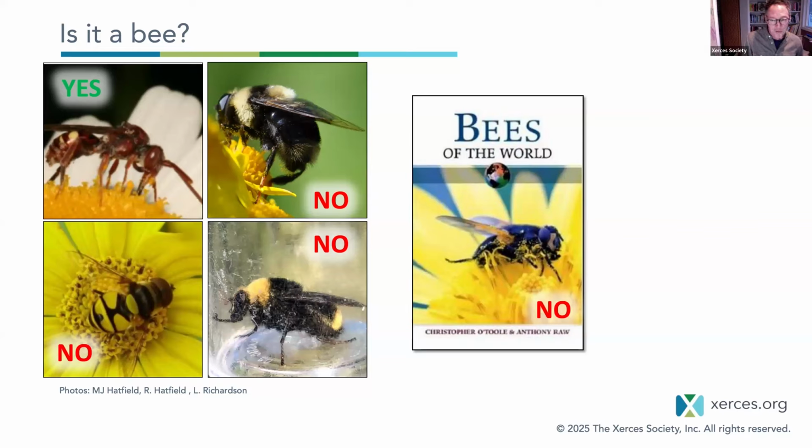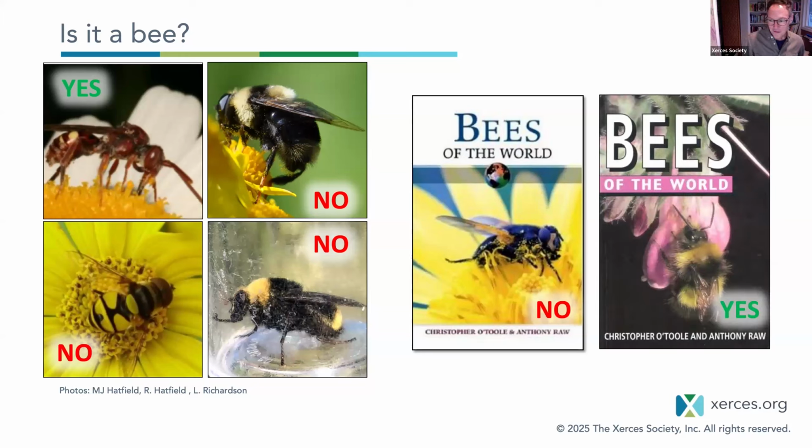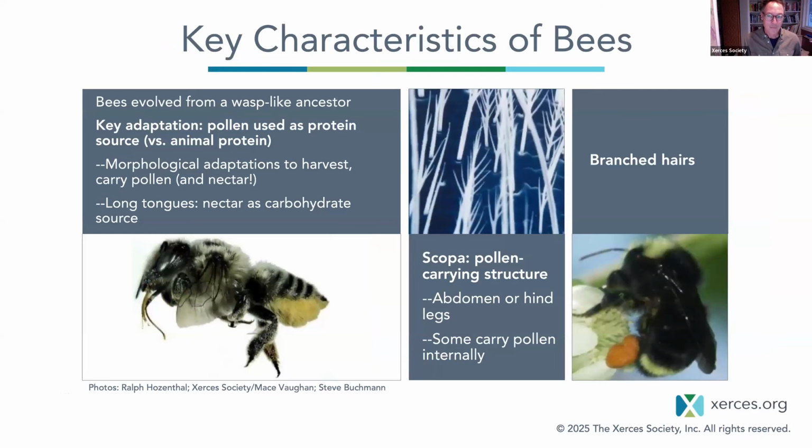Now, the book there, Bees of the World, was just embarrassingly made a cover. They made a cover for it with a fly on it. Thankfully, in the second edition, they did put a bumblebee on the cover. So it can be confusing. What actually is a bee anyway? Because a lot of insects look sort of like what we think a bee looks like.